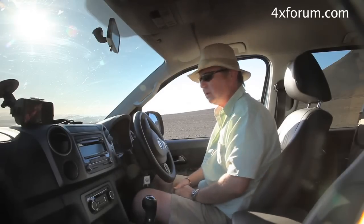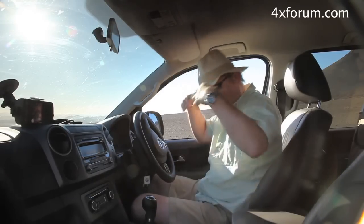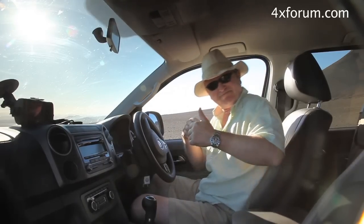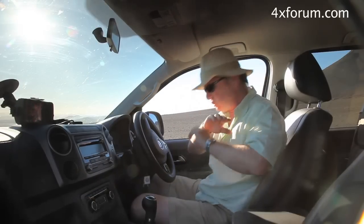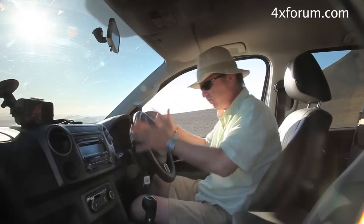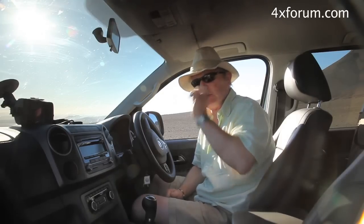But here's the best part about the interior of this vehicle. I think this must be the widest double cab by quite a long way. I was very comfortable. The seats, when I first got in them, I thought, not a lot of support. No backache. 5,000 kilometers, 2 days in a row in the car the whole day. No backache. Absolutely fine. Cruise control, steering feel, really, really good.